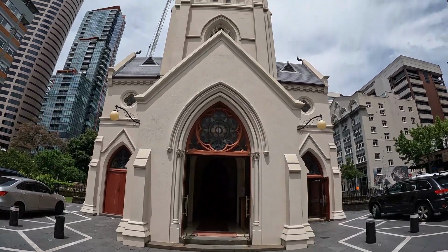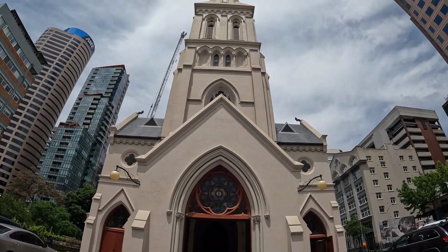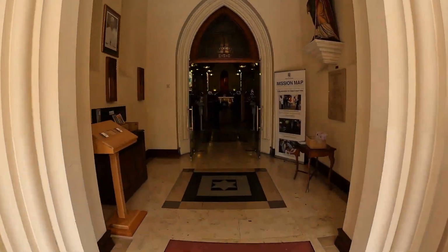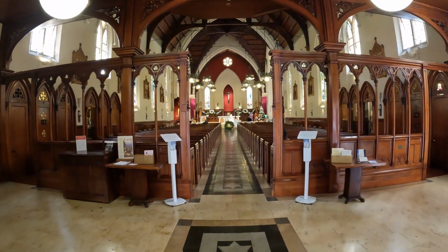The Cathedral of St. Patrick and St. Joseph, usually known as St. Patrick's Cathedral, is a Catholic church in Auckland Central, situated on the corner of Federal Street and Wyndham Street. It is the Mother Church of the Roman Catholic Diocese of Auckland and the Cathedral of the Bishop of Auckland.